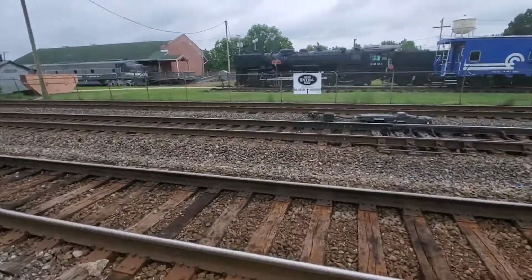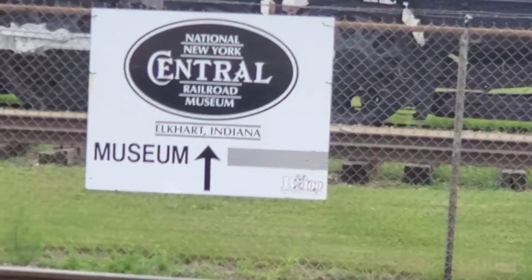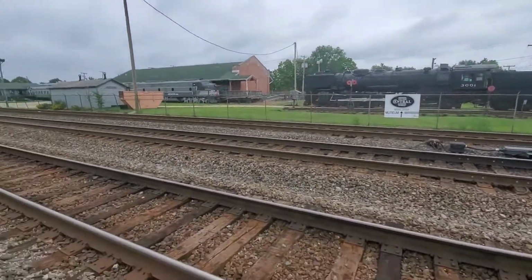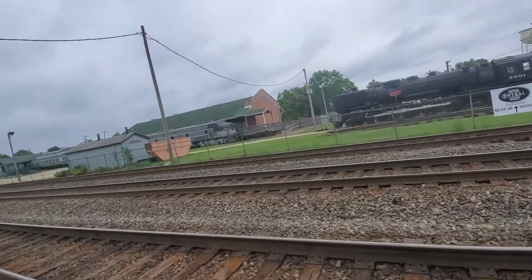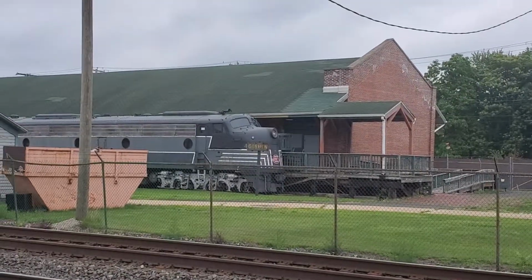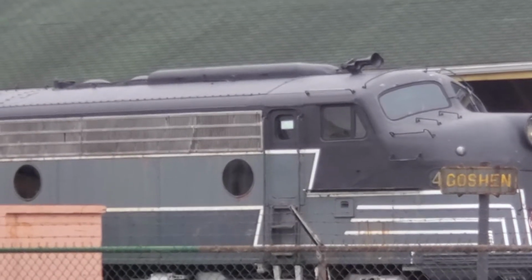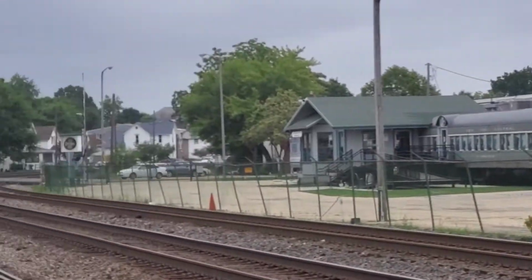And then, I'm not lying to you guys. So there's New York Central Railroad Museum, Elkhart, Indiana Museum. I'm not blurring anything, it's actually what it looks like. And then we got the E8 unit, New York Central. I do not know the number of that. Which has a good horn on it. And then the parking lot down there.